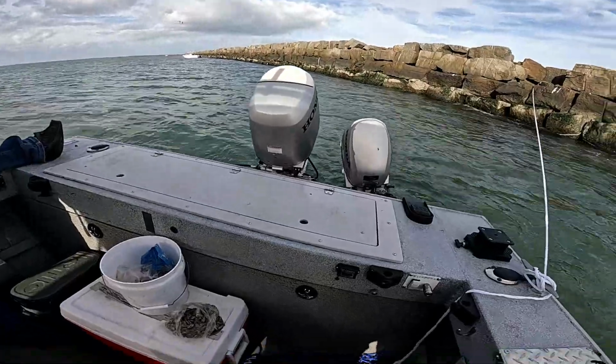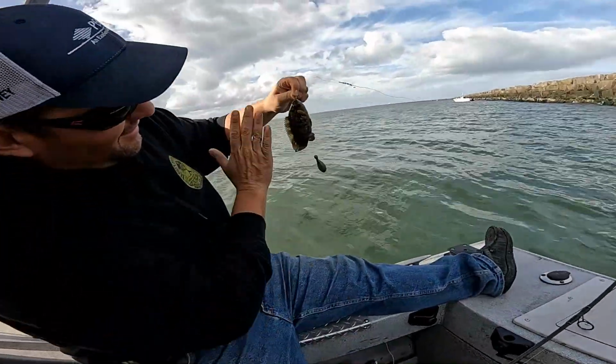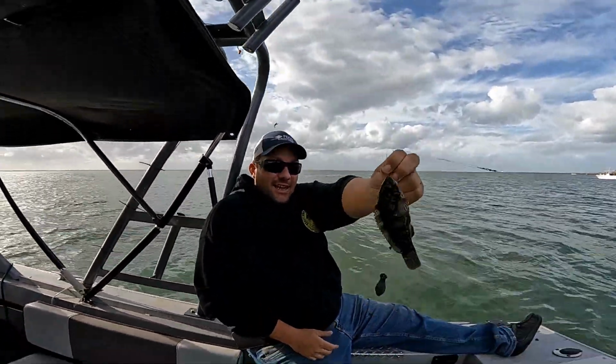I win. Look at this, guys. I win. Kyle wins for the tiniest tog of the day. Look at this. Hold that monster out at arm's length. Watch out, man. Yeah, you gotta hold it out far, man. That's all farther I can hold it.